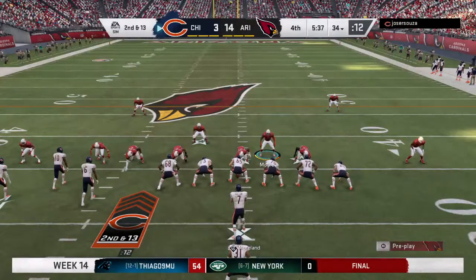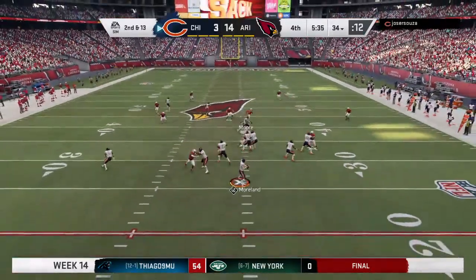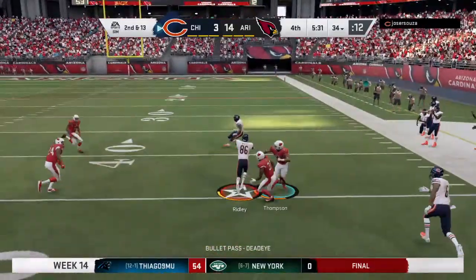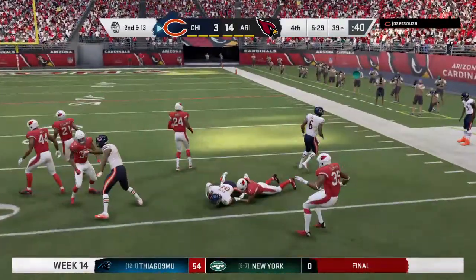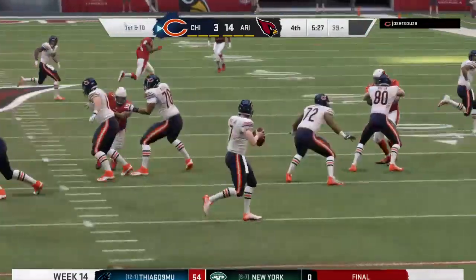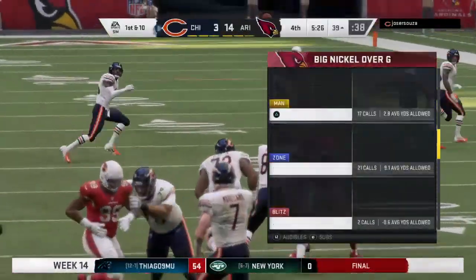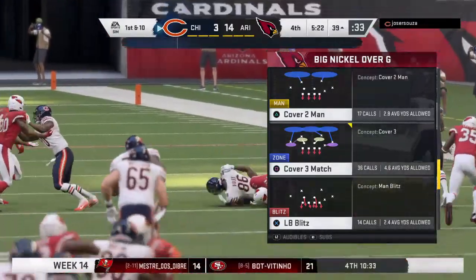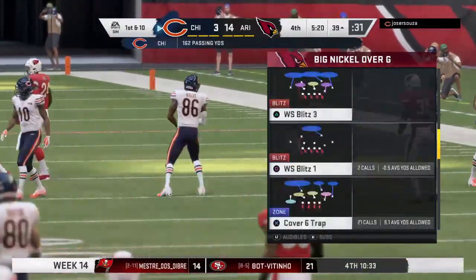44 is Mike. 44 is Mike. To throw on second down, Moreland. And he will find Ridley. That's complete. And able to rip off a big chunk of yardage before being dropped inside the 40. 27 yards there, a first down. First down, Bears.